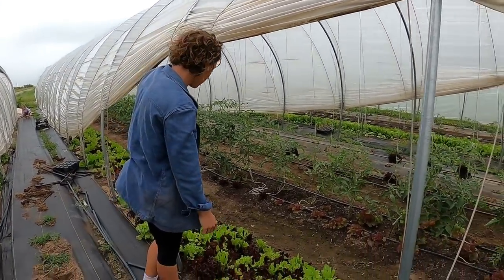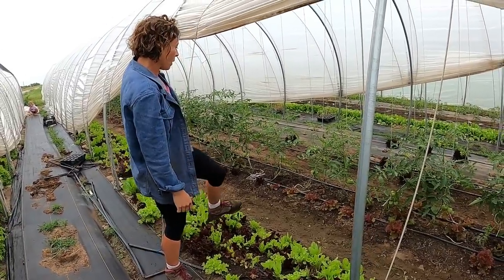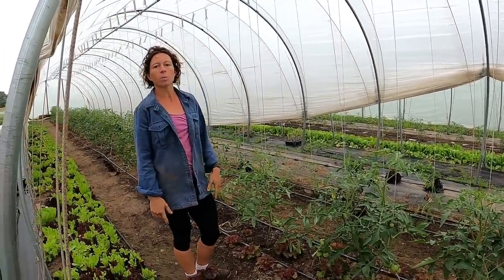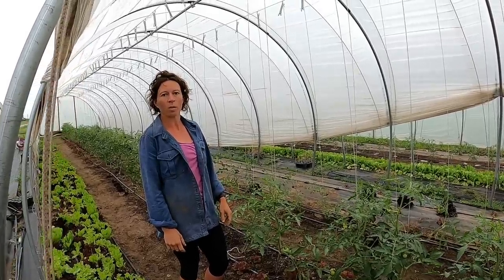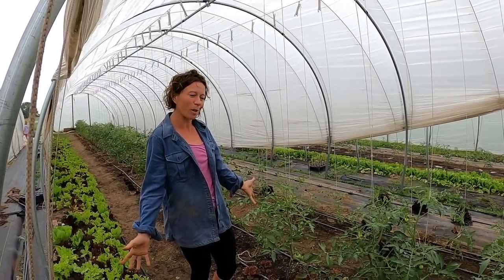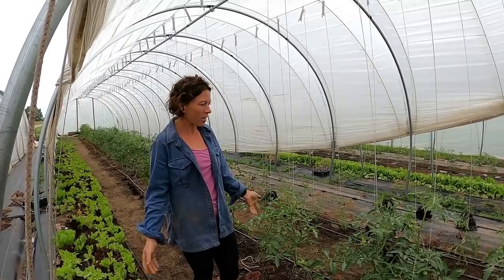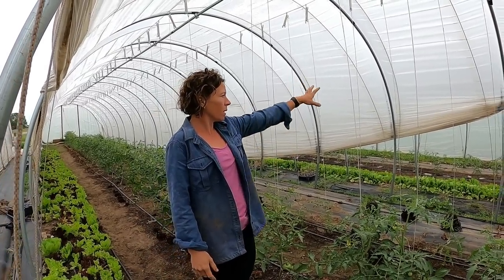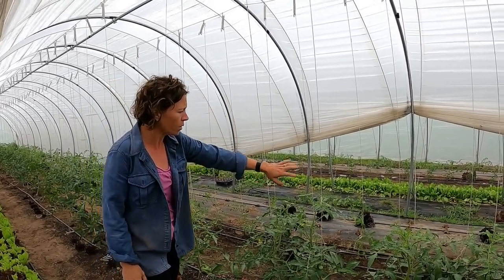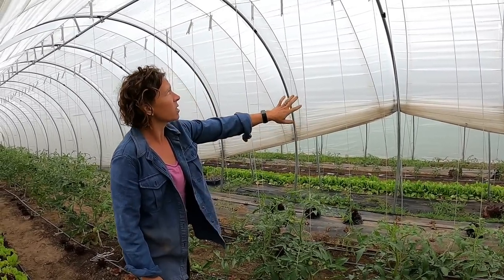This is another go around of lettuce. Baby greens are one of our top sellers, not only for our individual customers, but also for our restaurant clients as well. Every restaurant has lettuce on their menu for salads or what have you, so we grow a lot of that. Both this tunnel and the next tunnel over here, the center beds have tomatoes in them. And you can see they're attached to these strings here.